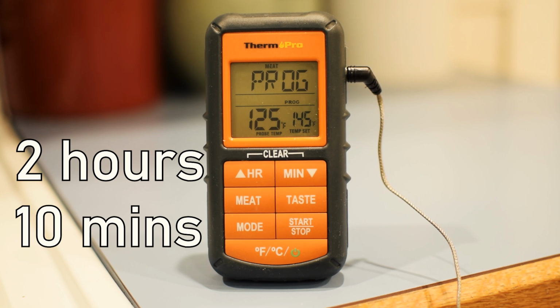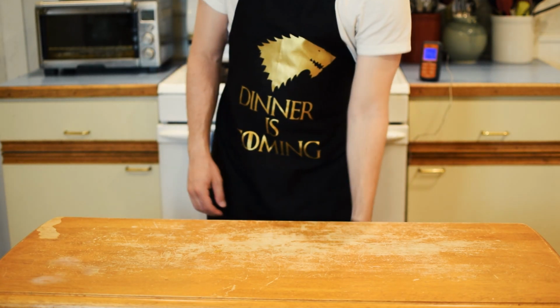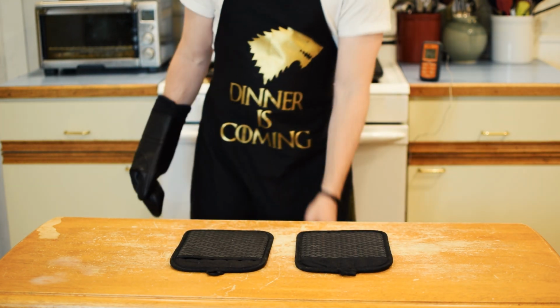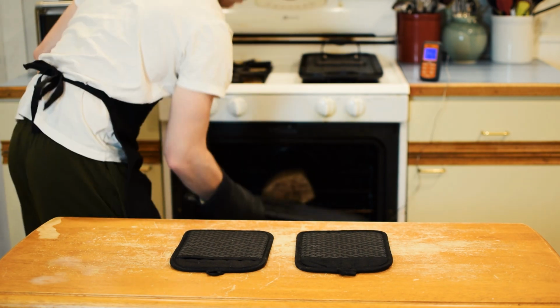This 3¼ pound roast was finished in 2 hours and 10 minutes exactly. So if you don't have a roasting thermometer, no worries. Just reference the cooking time I used and you will not overcook your meat.